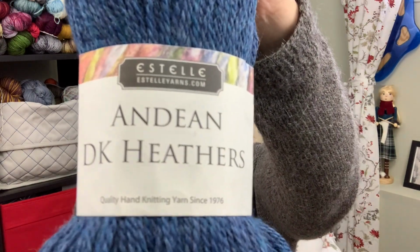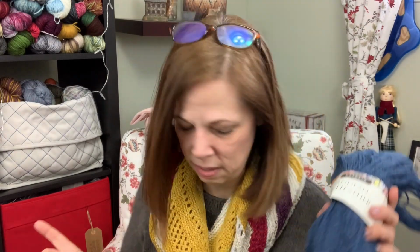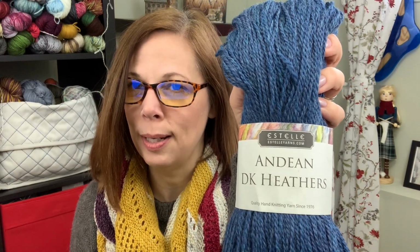This year's color seems to be blue for me. So this is Estelle Yarns Indian DK Heather. I have this in green as well, which I think is in one of my bags here. But I absolutely love this color. I think this is the colorway Deep Blue. They've got 904, which I think is the Deep Blue one. That's what I logged it in as on my Ravelry page, but I haven't taken the picture yet to go with it.